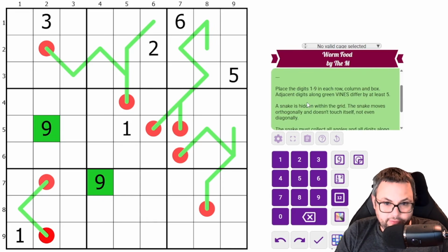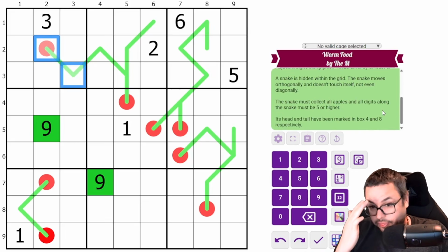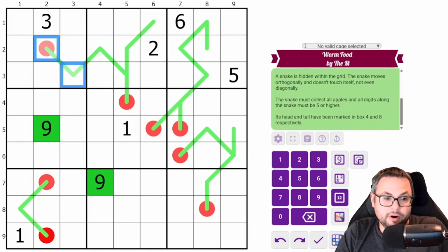So, we need to place the digits 1 through 9 in every row, column, and box. Adjacent digits along green vines differ by at least 5. A snake is hidden within the grid. The snake moves orthogonally and doesn't touch itself, even diagonally. The snake must collect all apples, and all digits along the snake must be 5 or higher. Interesting. Its head and tail have been marked.